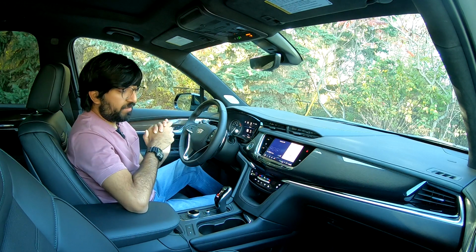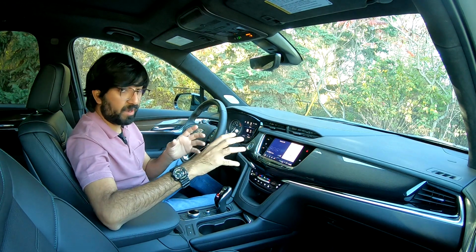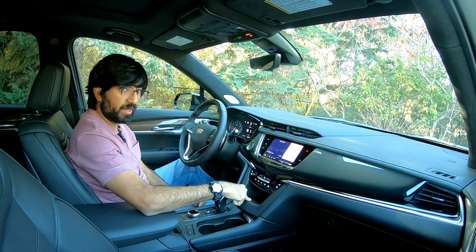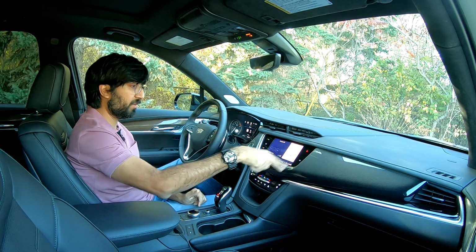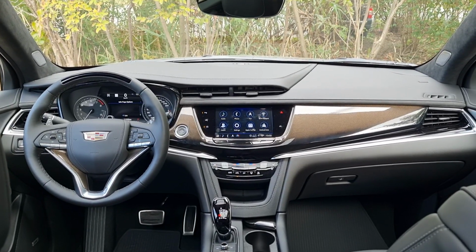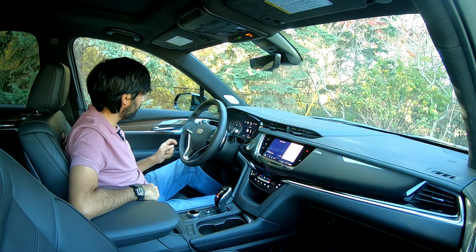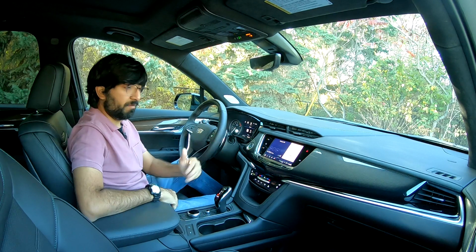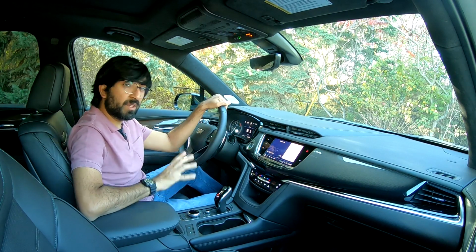Now even on the inside there are lots of places where there are Cadillac badges given. So this cutout in Cadillac shape, air conditioning controls, this screen, the entire dashboard, if you see, it's all in Cadillac badging, the main Cadillac badging here. So yes, lots of places on the inside also where these badges are provided. Now let me begin with the material quality.